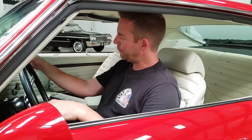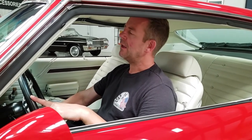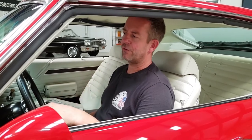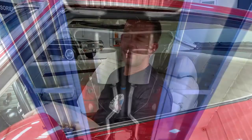The engine is coupled to the original Turbo 400 automatic transmission. The transmission shifts absolutely beautifully. The rear end in this car was originally a 3.23 open rear end. It is the original rear end, but during the restoration they added posi, so now it has posi traction, so the power can get transferred to the pavement with both tires, and not have to worry about slippage and things like that. So again, original motor, original transmission, original rear end. It really doesn't get much better than that.